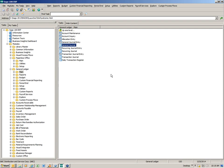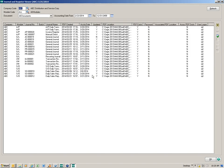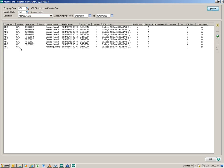Okay? Where are my journal entries? Okay, I printed them, but maybe I'm the person who doesn't want to print anymore. So what do I do? I come to my Paperless Office. I go to my Journal and Register Viewer. Now I've been doing a lot of work, so I've got a lot of entries in here, and I've got stuff from AP, GL, IM, SO. I don't want to look at all that. I just want to look at my general ledger, and I may even want to narrow it by a specific date. So I can change my date, I hit my refresh, and all I'm seeing is my journal entries.